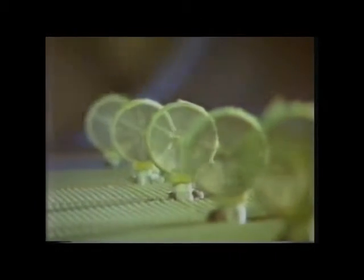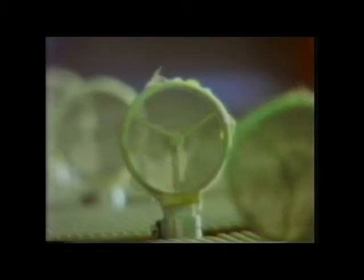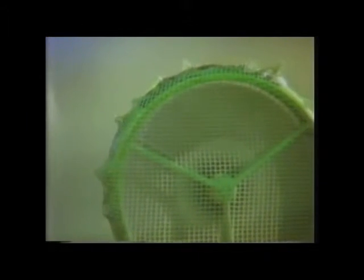Large fans at one end of the tunnel draw air through it, causing the little windmills to turn. They've been arranged one behind each other in the direction of the wind because what the scientist wants to know is how this arrangement affects the amount of energy each one collects.